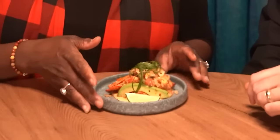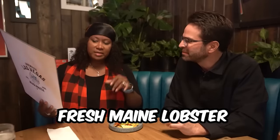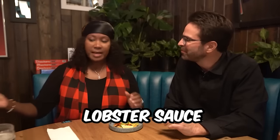Look at this teeny little bun. What's that, a lobster taco? It's a lobster taco. It's jam-packed with lobster meat on this small corn tortilla. So it's fresh Maine lobster, avocado, green onion, and a lobster sauce. And that one is actually a really nice one too. It's $16 for that little starter, and it comes with one fully loaded taco. Yeah. Good luck with this one.